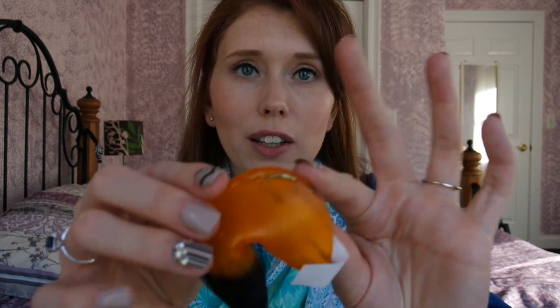And then the last thing we got was the Fortune Cookie soap in My Precious. They actually put a little ring in here. The scent of this to me kind of smells like laundry detergent or like Downy soap. I don't know. I'm not a big fan of it, but I definitely will get use out of it.